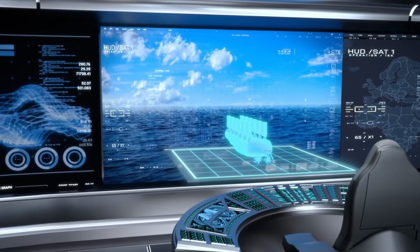And the deadline they've set for themselves is 2030. Full zero-emission deep-sea vessels. Actually sailing.